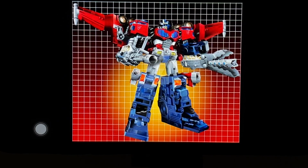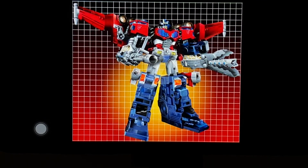Maybe if I could go to Japan or find the Takara Tomy version somewhere and just get the original toy, because the original version of the Galaxy Convoy was superior, so much better than what the Siege figure tried to do. So, come on, Hasbro. This is a no-brainer. You gotta get us a better looking Galaxy Convoy Optimus Prime.